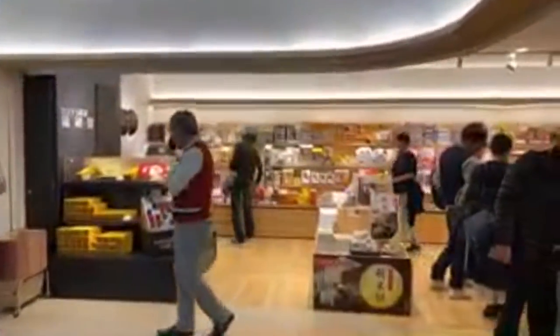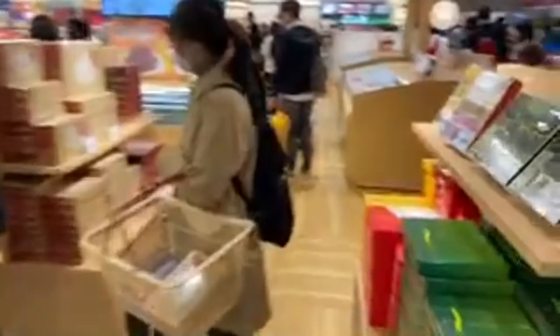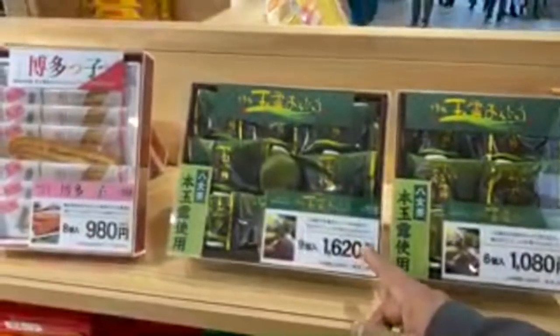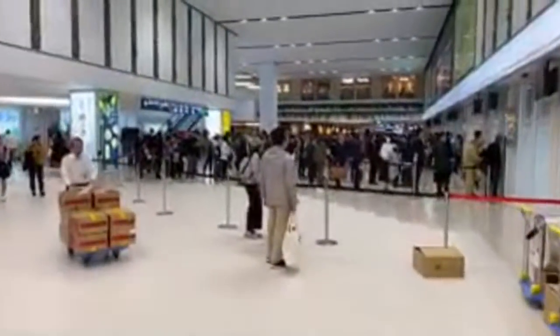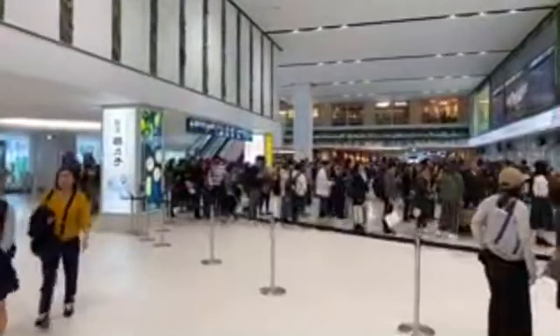Let's see if we can see one or two more things here. The Torimon also has different flavors. Look at this one. They have one with a matcha flavor to it, which I wanted to try as well. But maybe when we check in, they'll have some more inside of the gate. I'm not going to be taking you inside of the gate. I'm just going to be showing you the airport area.